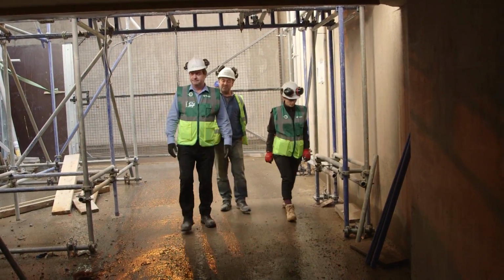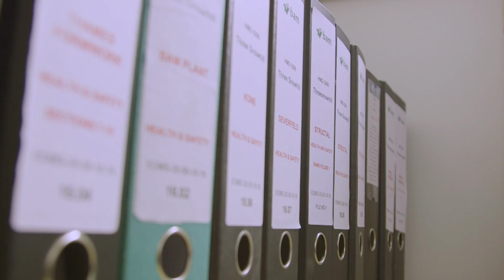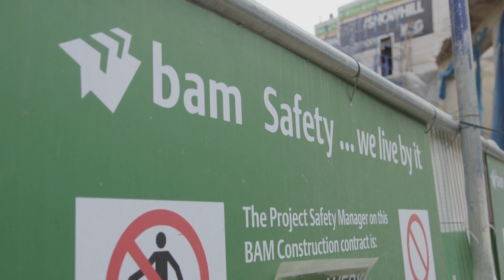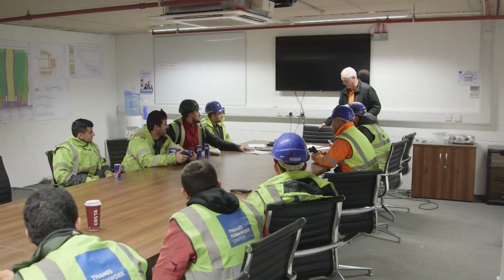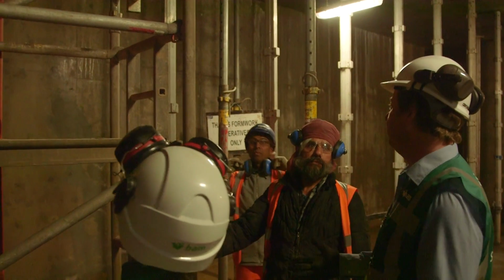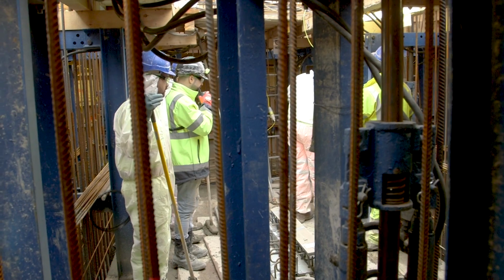At the end of last summer, the site team won the quarterly Gold Award for health and safety. That was great. That's always good recognition of the hard work that goes in. Health and safety is top of BAM's agenda, always has been. It's key to the safe, effective running of the project. We deliver that message through daily Safe to Start, toolbox talks, regular health and safety committee meetings, walking around the site, talking to the guys, making sure they understand the reasons why, the benefits of health and safety.